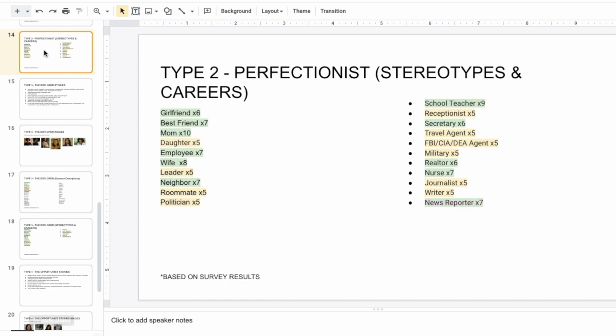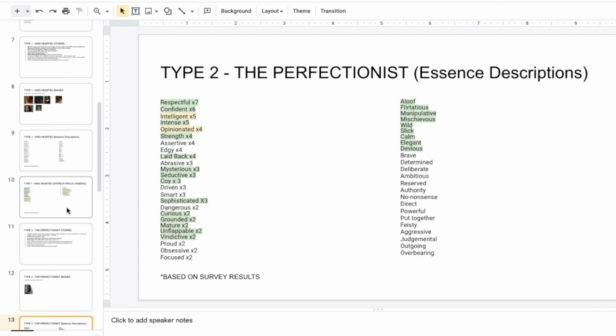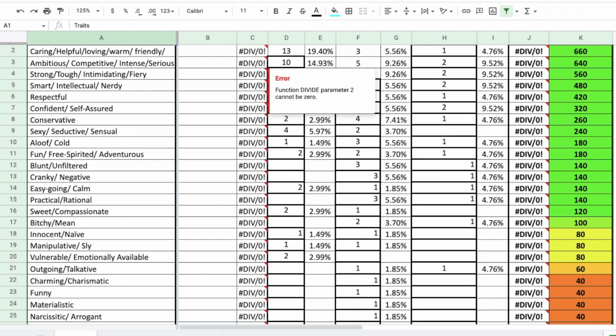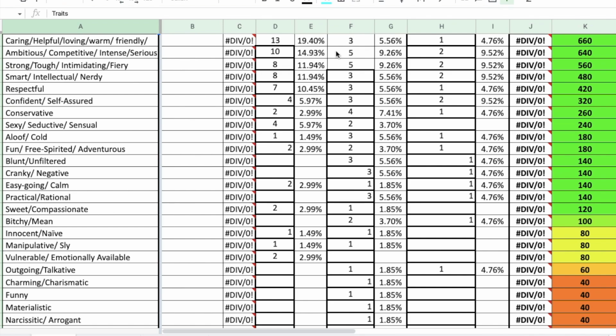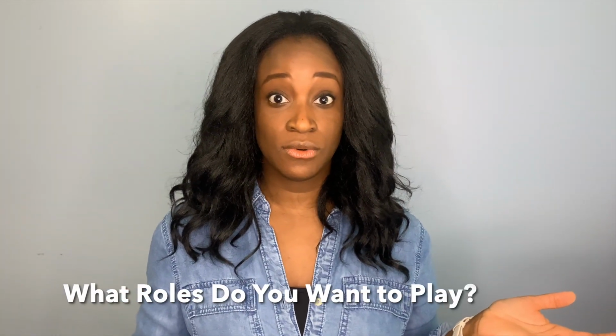Once I had all these responses, I organized them into a spreadsheet. So this was my second set of research. And then I did another set of research with another acting coach. She provided a graph to tally up people's opinions. So these numbers indicate how many people voted. And depending on how many people voted, you'll see from highest to lowest what characteristics best match you. Also, I have to balance that with what I want to play as well.